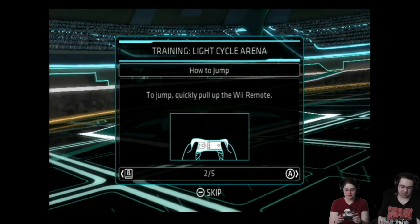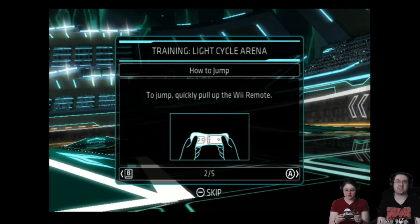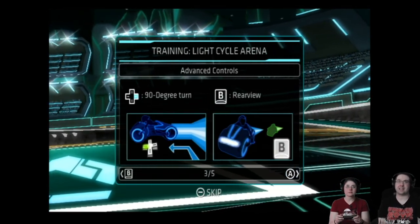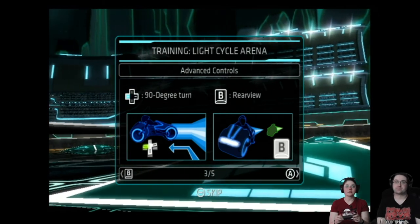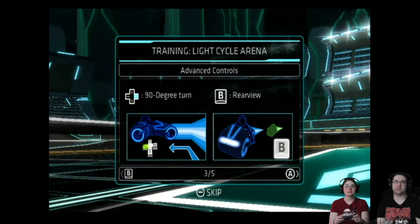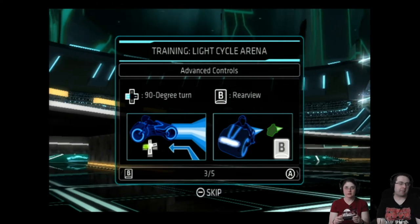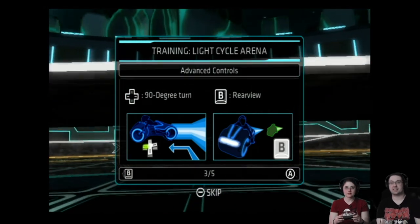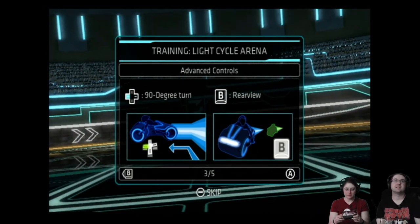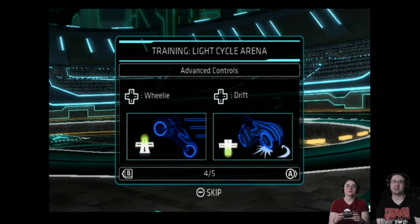I hate forced motion control. I like motion controls for VR. Uh-huh. I don't like motion controls for 2D games. Advanced control, 90 degree turn. And the trigger will give you a rear view. Okay. Methinks that it's somebody else making the music for the game than for the movies. Yeah. All right. You can pop wheelies, you can drift.